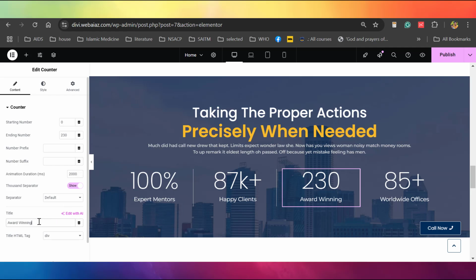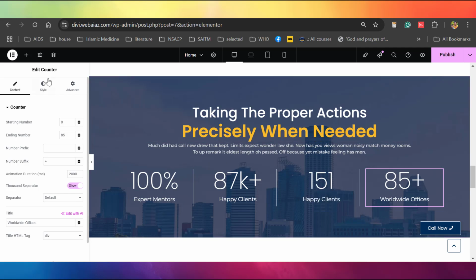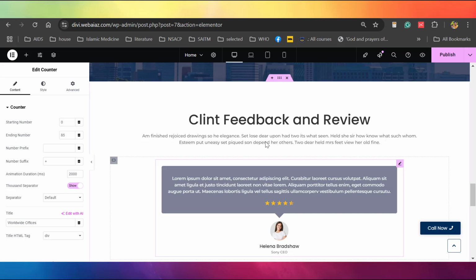So you can change to some other topic like happy clients, like that you can edit here. Similarly, this part also you can edit with this. These are the counters. So if you don't want any counter, you can delete simply. So let's go to the next section, that is the client feedback and review.